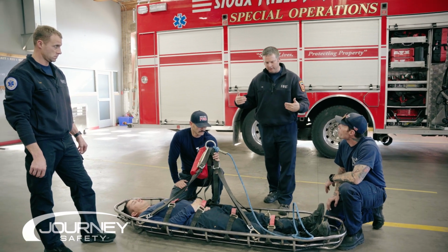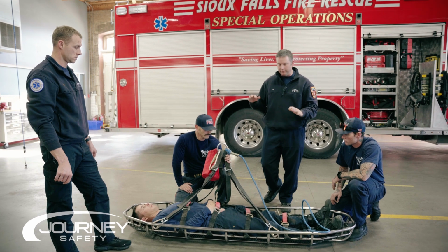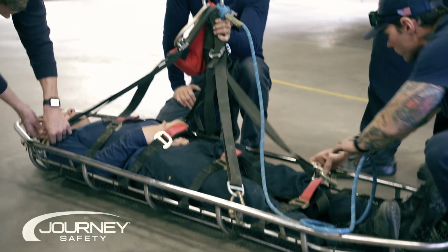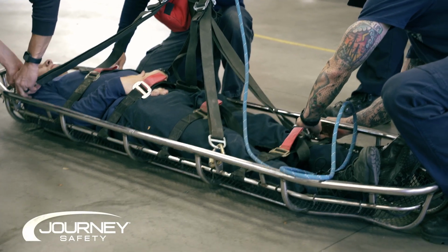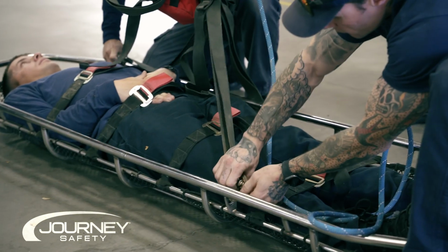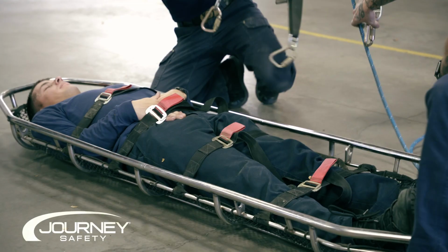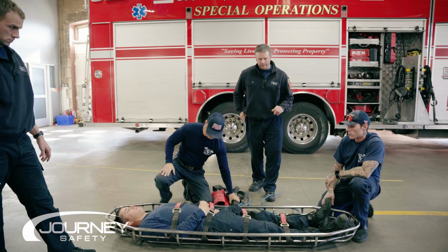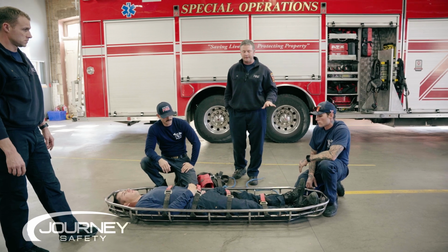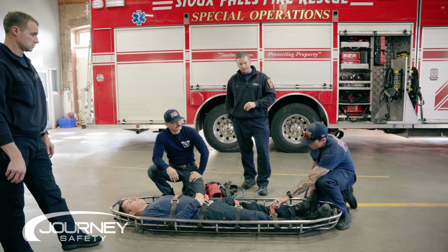When the patient gets down, if you're awaiting ambulance or fire arrival, you can leave the patient in, but once they're in a safe spot, you can take this off. So again, we're just going to screw those and take that off. And then at this point, you can just leave the patient where they're at, and then fire or ambulance could come and advise whether they want to take them in the Stokes basket or we want to move them maybe to a backboard to provide any medical care that we've got.